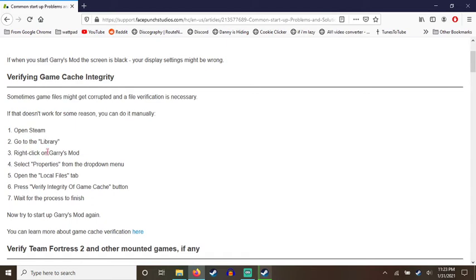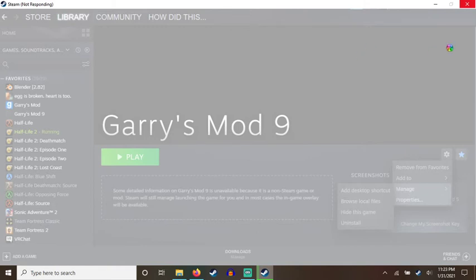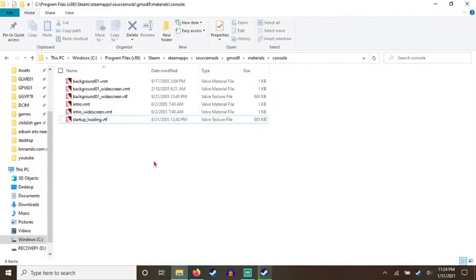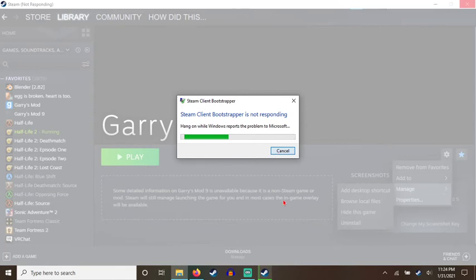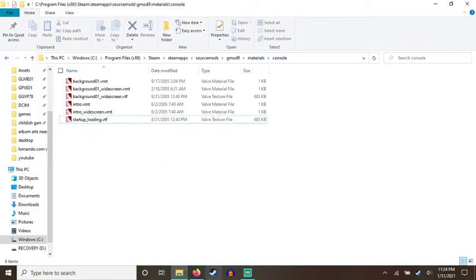Open Steam, go to library. Fuck, I'm fine. Okay, maybe if Steam would stop goddamn crashing for 5 minutes. Yes, close it, motherfucker. Does this even mean anything? While Windows reports the problem to Microsoft, does that mean anything? I'm really curious. I want to know if that does or means anything.